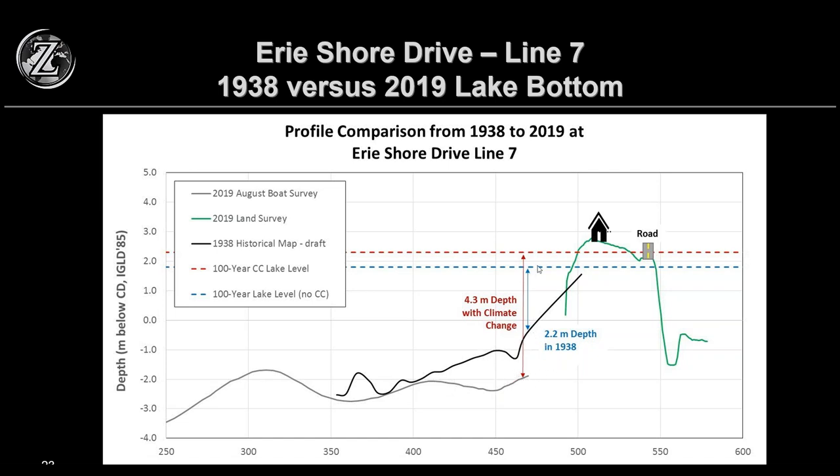If we look at the 100-year historic lake level and the depths in '38, during the 100-year flood, we have 2.2 meters of water depth. When we factor in where the lake bottom is today and then integrate the climate change additional half meter water level, now we're into 4.3 meters of water in front of these structures. And so the depth of water, because of climate change bringing us higher lake levels in the future based on those projections, and the erosion in front of these walls, has essentially doubled the water depth and the risk in front of these homes.